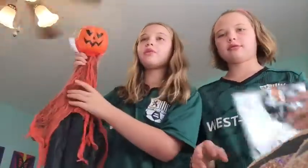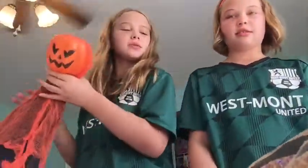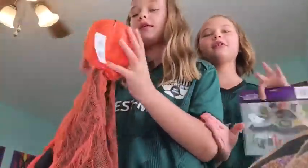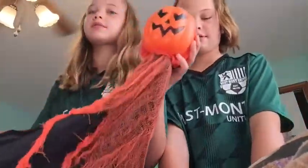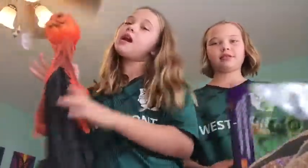We never decorate our room for Halloween. It's usually just paper streamers, you know? But this year, we decided to do it. So, we're going for a cute, scary theme. I wanted this skeleton one that was kind of scary, but I was like, no, because we should do a cute, scary. So, we got this one. And I like it a lot, but I kind of wanted the skeleton one.